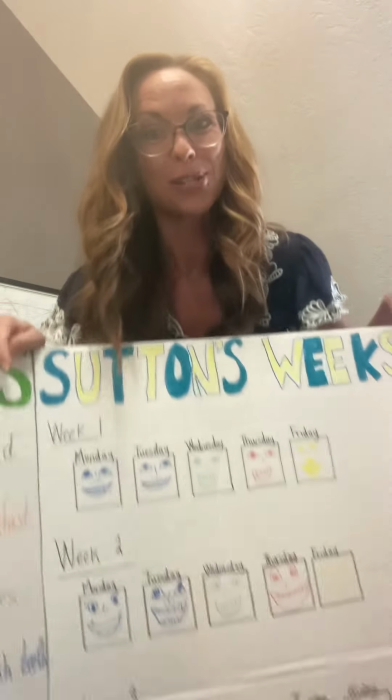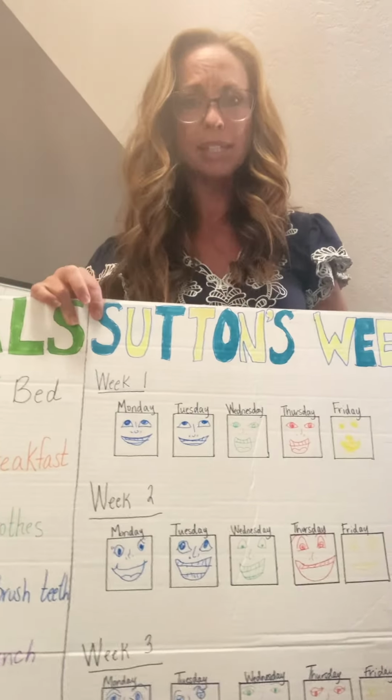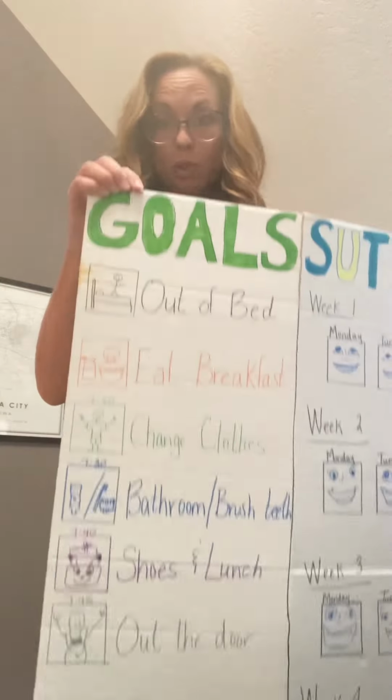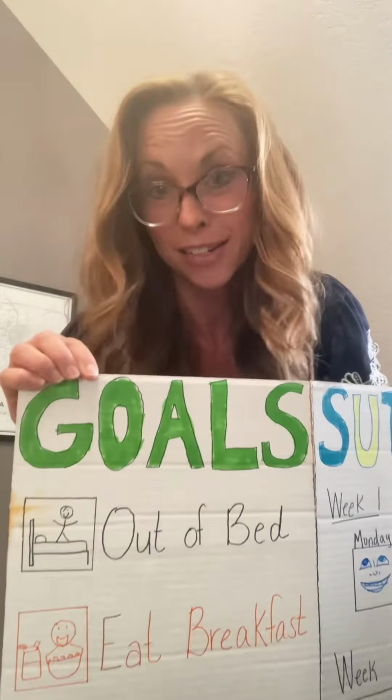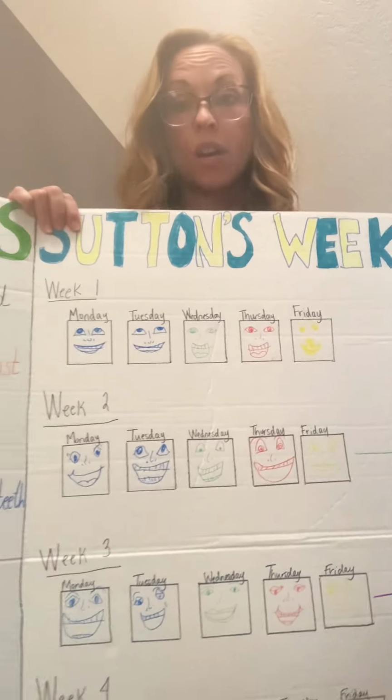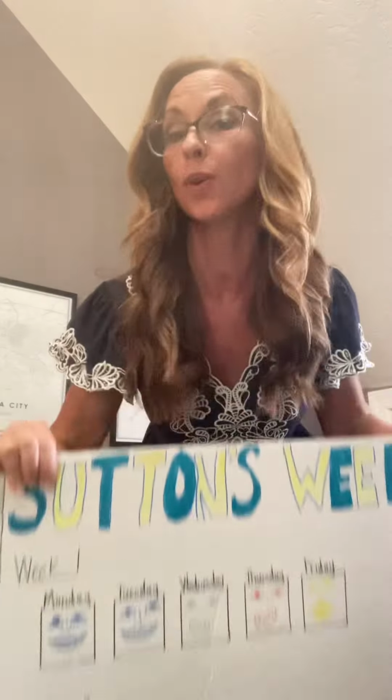So first I started out with a really big poster board because I had an extra one, and my son's name is Sutton, so it's called Sutton's chart. We have 3 different sections. We have a goals section, what your child needs to do. We have Sutton's weeks. So we did it over 4 weeks. You need to do it at least 3 weeks to develop a habit. And for us, 4 weeks is enough. That's all it took. It actually didn't even take the end of the 4th week. So that was really great.